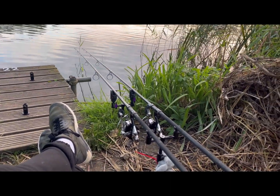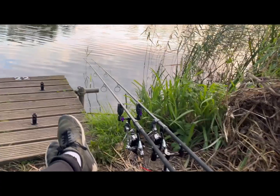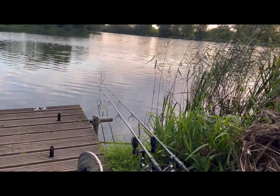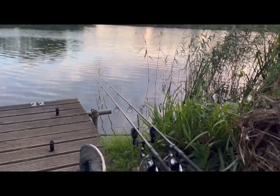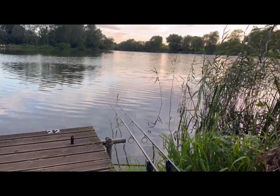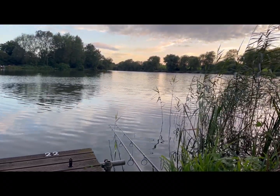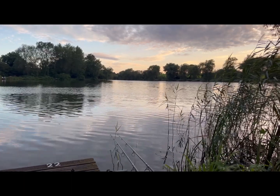So I'm moving rods just because the wind's absolutely battering and making the tips bounce around. So I've put them down there. I've got tips lower, which has eliminated any of that, which is helpful. But I have also changed around now.